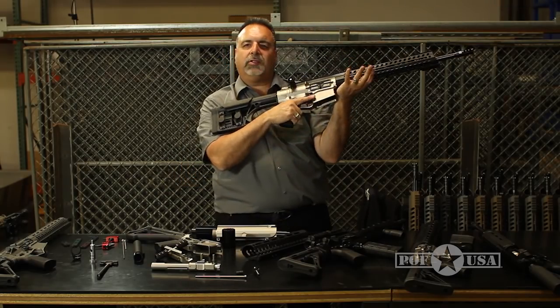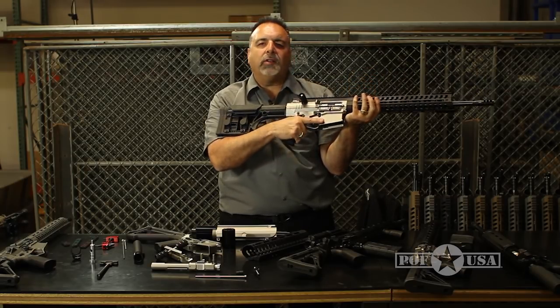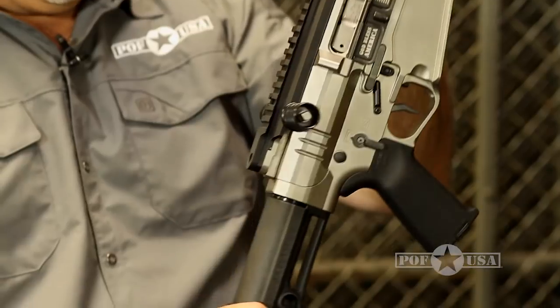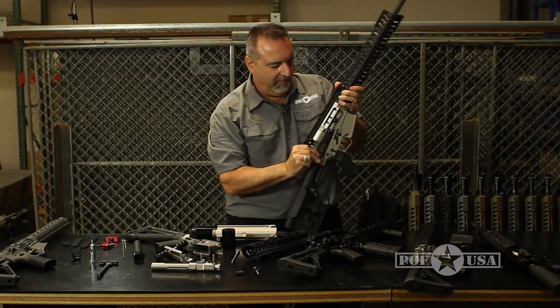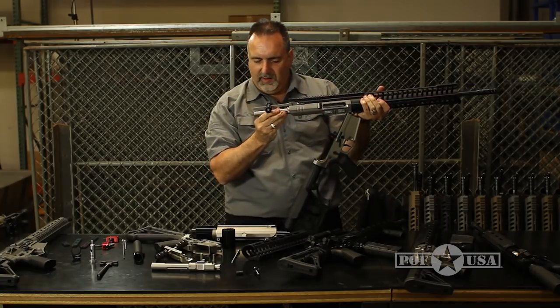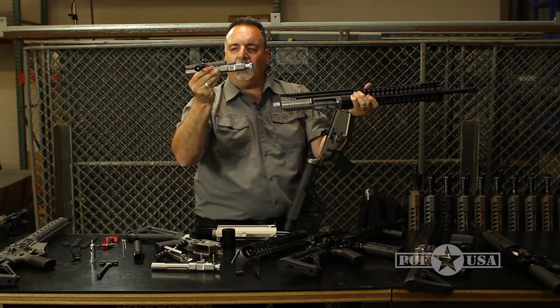Everything you see here looks like a regular AR that we build. It has all the same features. If you notice, there's no operating system here. So let's see how this thing goes together. Push the pin, open it up. Oh, what did I show you before? There's the same piston carrier we would use.